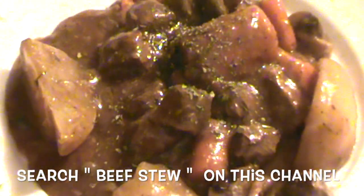Finished stew. Touch of parsley. Oh yeah, it's gonna be good.